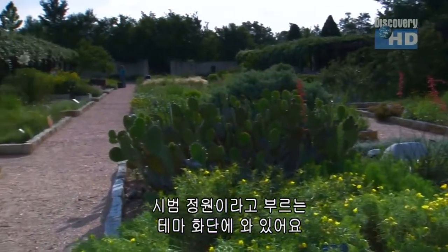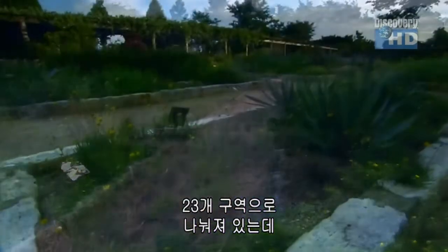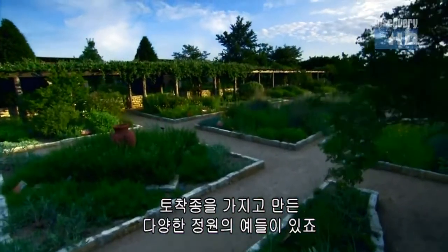Right now, they're also known as the demonstration gardens. They're broken up into 23 separate plots, and each plot has a different example of what you can do in your home garden with native species.